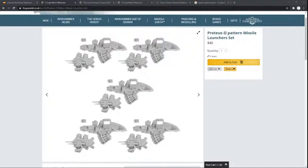Hunting Freeman says, I think the best models to come from the hero sets have been the Captain in 1 and Terminator Ancient in 2 because the Ancients get no love. Hell, we still don't have the Dark Imperium Primaris Ancient. Very true, very true.